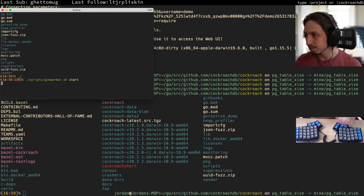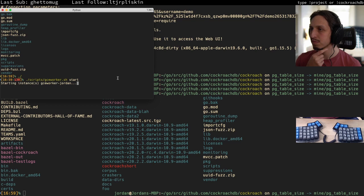GCE worker. This is just our instance that we like to use in the cloud while we do stuff that takes a bunch of effort for the computer, so my computer just doesn't crash. You guys know how that works.